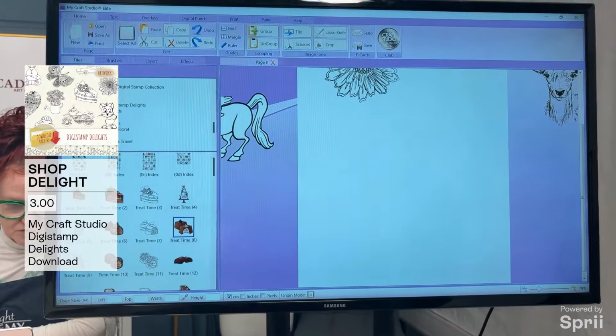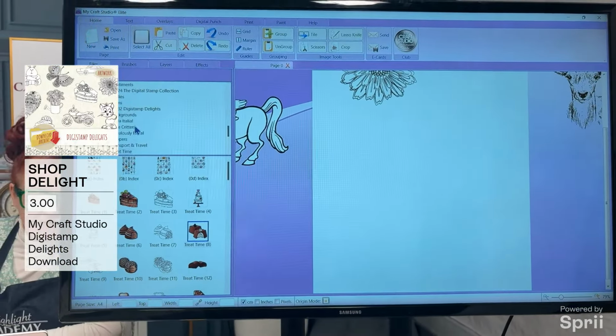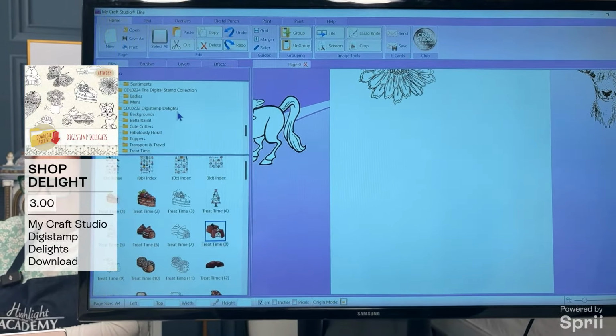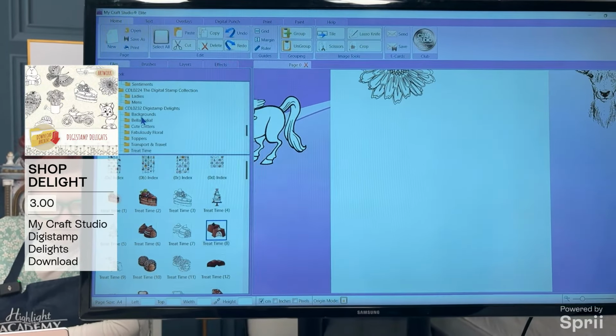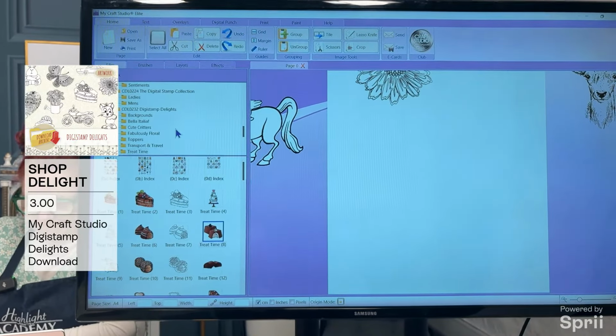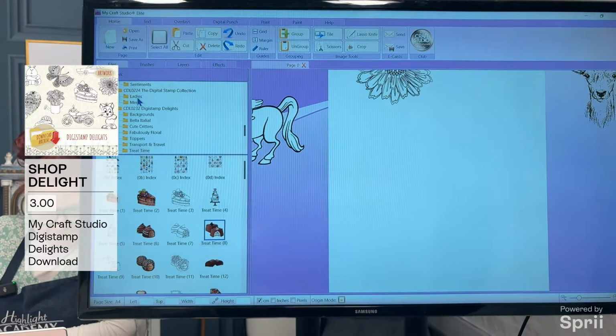So that is your tea. All of that, 1, 2, 3, 4, 5, 6, 7 are all in that little download. Well, it's not very little, is it? For £3. So, of course, this one here for you is Shop Delights. It is just £3. Should we have a look at our shop stamp at £7.50?